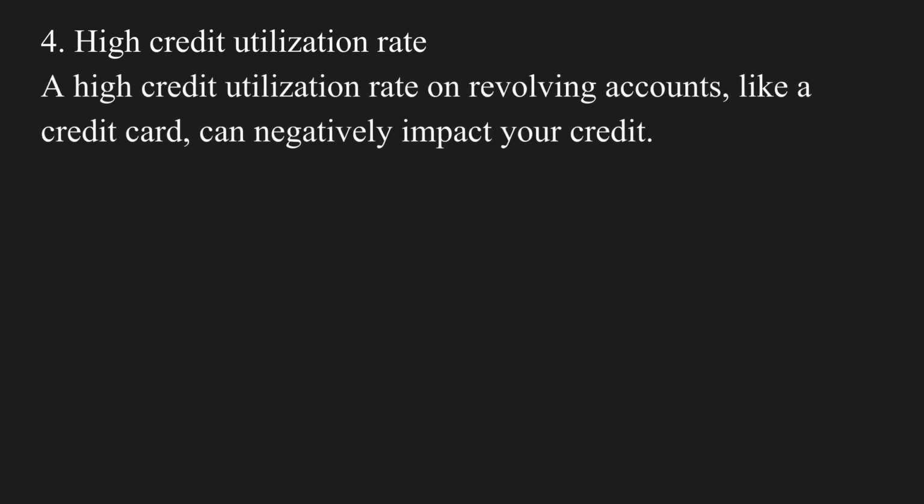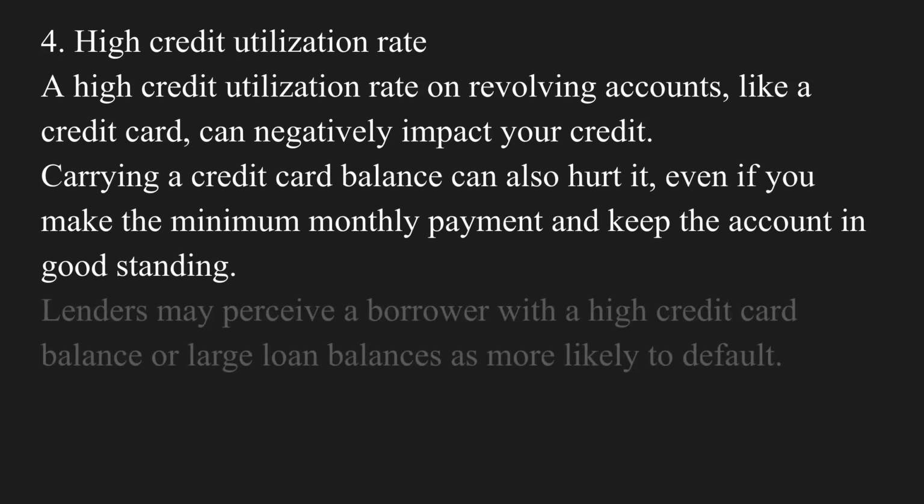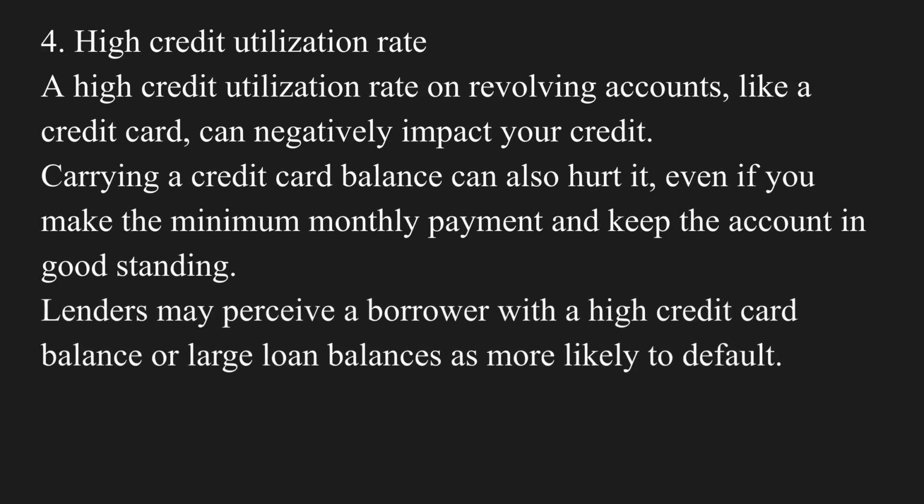Number 4, a high credit utilization rate. A high credit utilization rate on revolving accounts, like a credit card, can negatively impact your credit. Carrying a credit card balance can also hurt it, even if you make the minimum monthly payment and keep the account in good standing. Lenders may perceive a borrower with a high credit card balance or large loan balances as more likely to default.